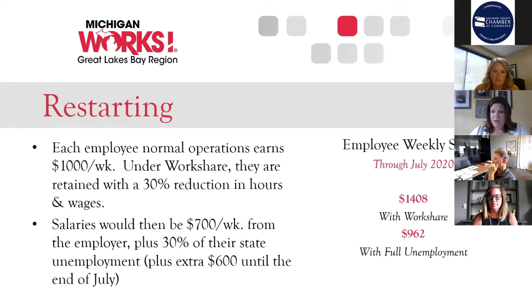So as you can see on the right side of your screen, if we were to set this up to the end of June at least, with the work share plan, I'm bringing my employees back and they're making about $1,400 a week. If I was doing it with just full unemployment, it would be $962. So that's quite a difference for employees.